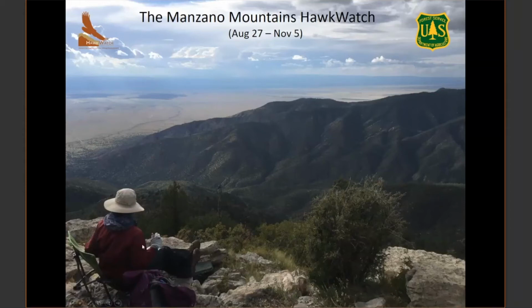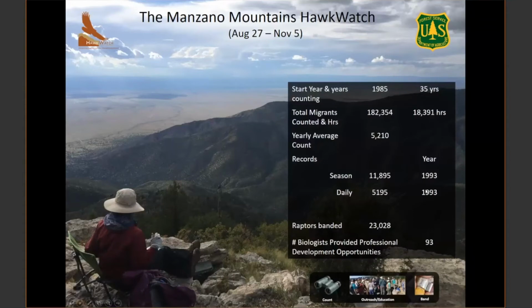So this is from the lookout, looking out to the flats to the west. Albuquerque would be up this way. And it's one of our more long-term sites. We've been counting there for years and years, since the mid 80s, so 35 years. In total, I've counted nearly getting close to 200,000 raptors, over 20,000 hours of monitoring. 5,210 is the yearly average, so pretty good volume of birds there.